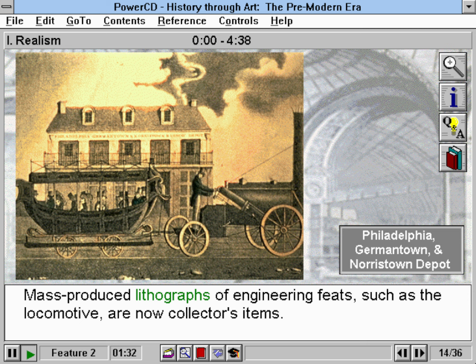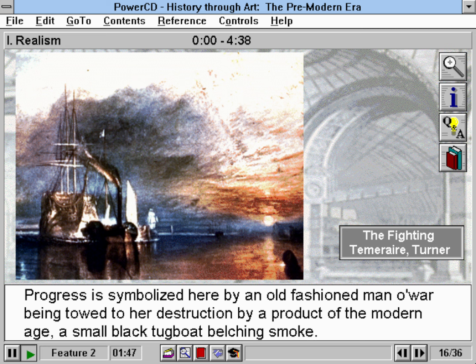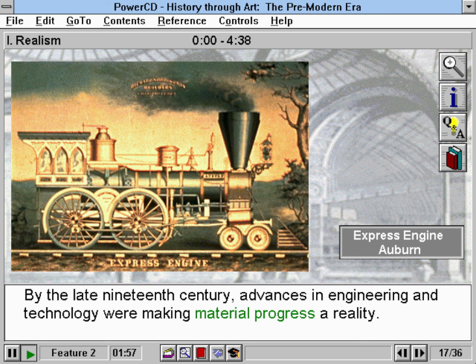One of the grand ideals of the Enlightenment and of the Romantic period early in the 19th century had been the belief in progress. Progress is symbolized here by an old-fashioned man-o-war being towed to her destruction by a product of the modern age, a small black tugboat belching smoke. By the late 19th century, advances in engineering and technology were making material progress a reality.